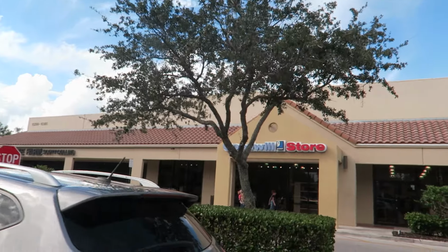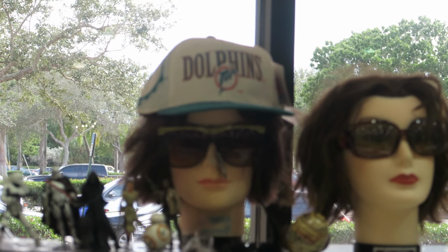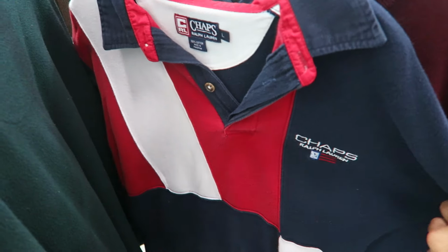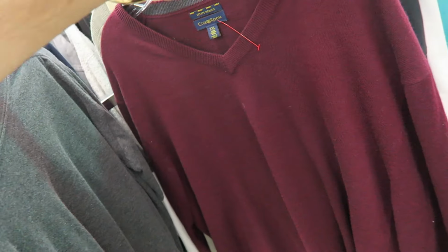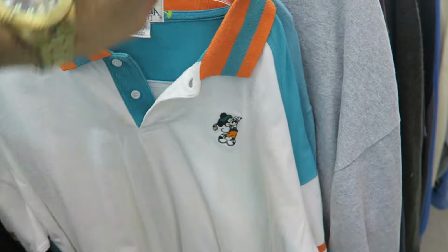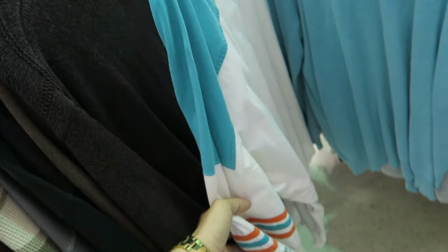Final store, round three. Let's get it at Goodwill store. Damn, Daniel. Signed vintage Dolphins hat. Oh, let's get it. First thing we see is this color block Chaps Ralph Lauren vintage red, white, and blue. I have so many polos though, so I'm gonna pass on that just because I don't think that you guys buy collared shirts. Then we got a vintage Mickey doing golf again with the Dolphins colorway.